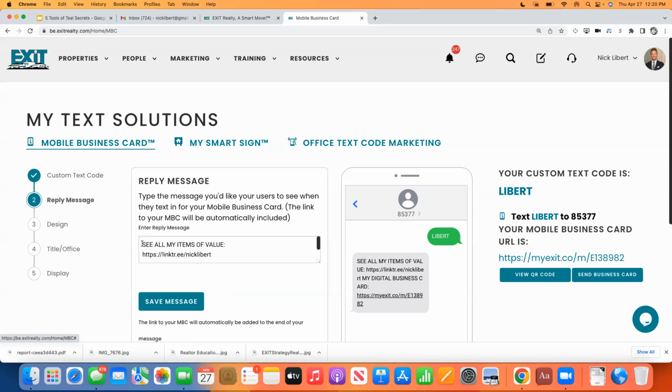So I added a line and I put it in all caps. I'm in item 2, reply message, and it says, SEE ALL MY ITEMS OF VALUE, and I put a colon. English majors, help me. Then I did something right underneath that. Now, for those of you at home that are seeing this from outside of EXIT Strategy Realty, I recommend you use Linktree, because that's my favorite price, free 99. Obviously, this video is going to get beyond our office, so we wanted to invite others from EXIT to see it.